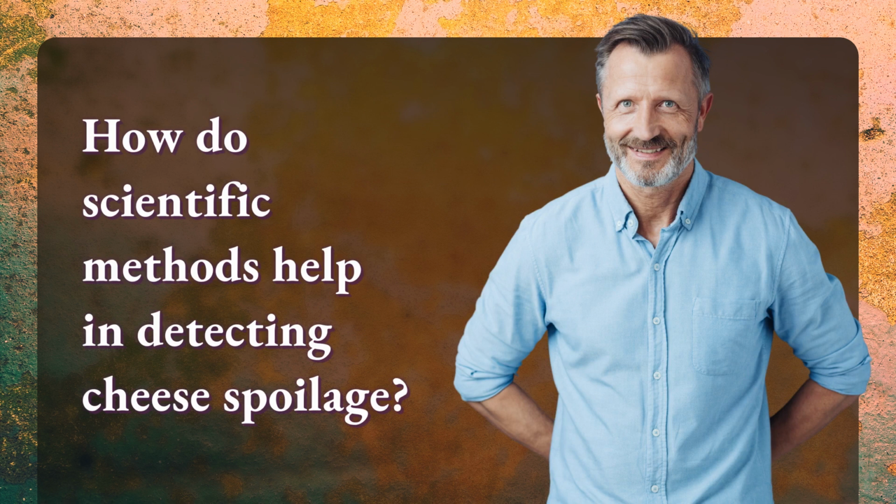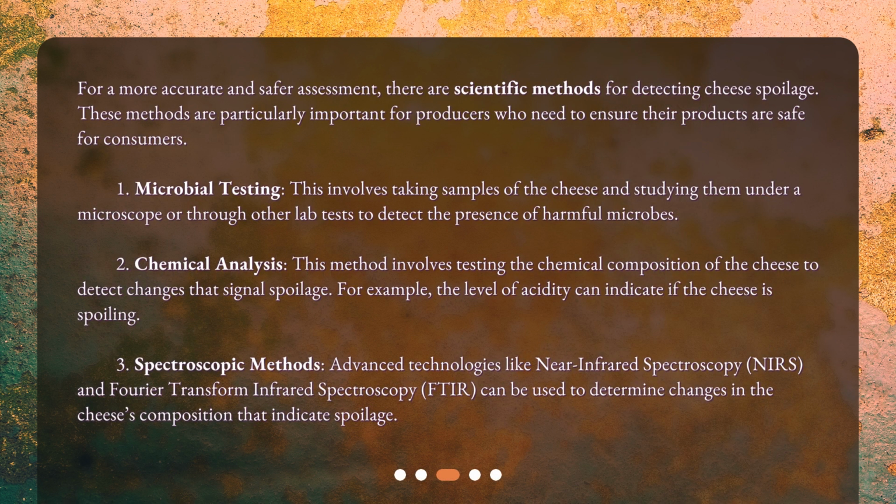How do scientific methods help in detecting cheese spoilage? For a more accurate and safer assessment, there are scientific methods for detecting cheese spoilage. These methods are particularly important for producers who need to ensure their products are safe for consumers.